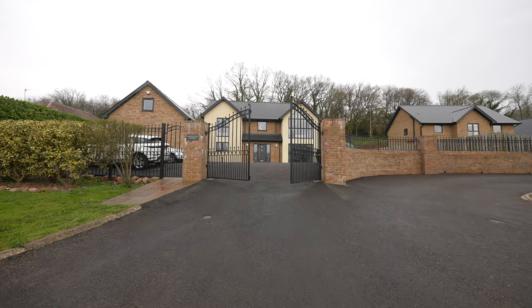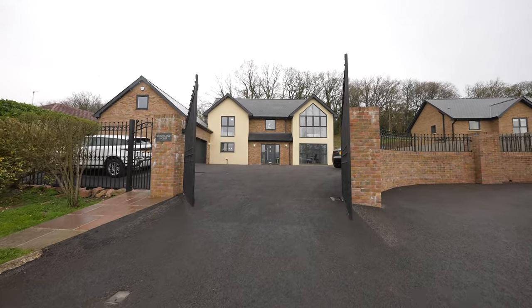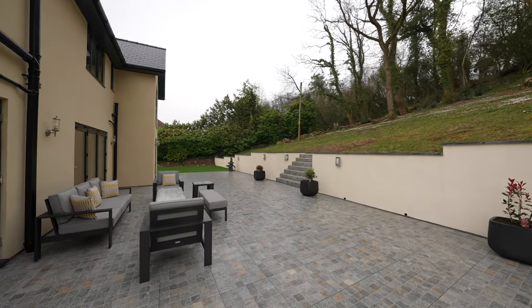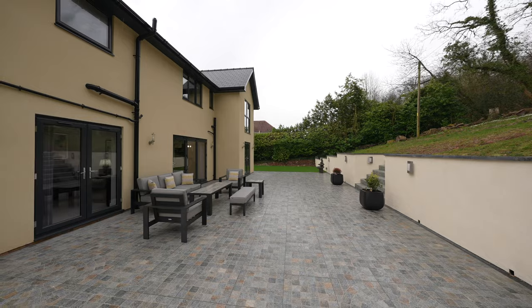Stepping outside, the property is approached via a pillared entrance with electric gates. There are grassed areas to both side elevations and a sun terrace to the rear with attractive Spanish tiles, and then of course that beautiful ancient woodland that falls within the boundary of the property. The plot size totals approximately half an acre.